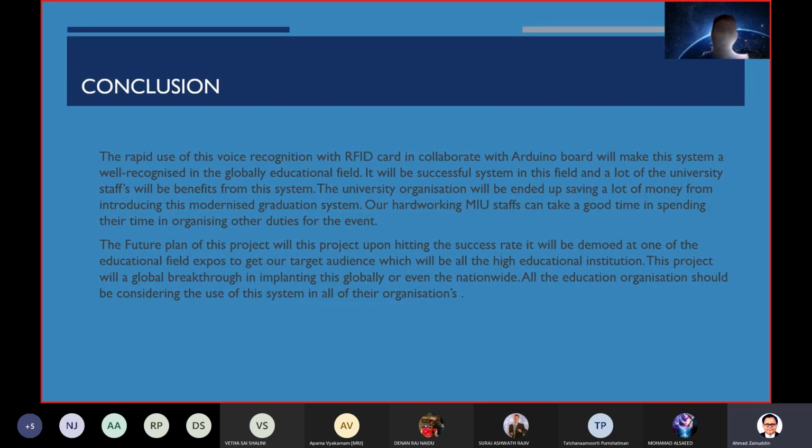All educational systems should be considering using the system in all of their organizations. So as we can see, the main part in introducing the system to a higher education system is to save their cost and also their manpower. And also this would be an outbreak, as RFID is used in various fields but hasn't yet been introduced into the educational field. So if we implement this real-time use in MIU, we would be the first university using this RFID technology in our graduation system.